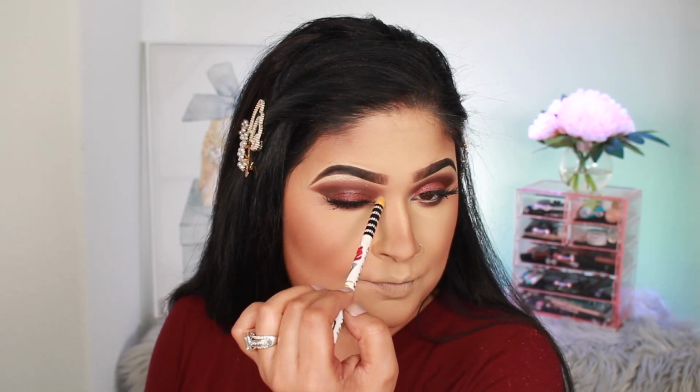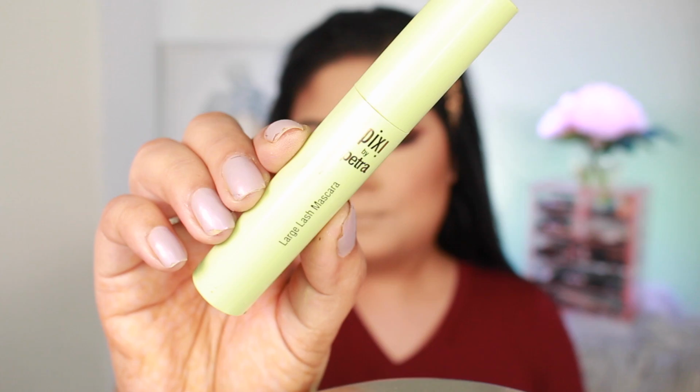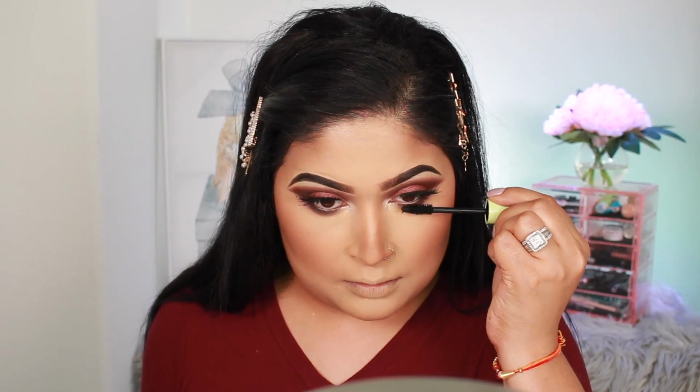I'm going to set my face using the Pacific setting spray. This is their Set and Protect Matte Sheer Setting Mist. Now I'll be going with the Pixi Large Lash Mascara. I'm going to coat my bottom lashes.